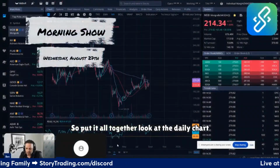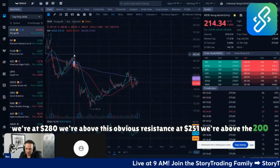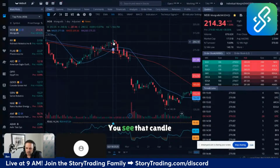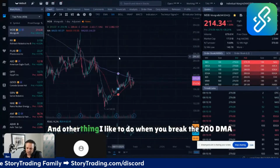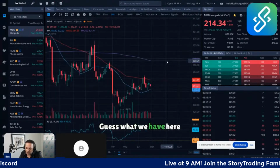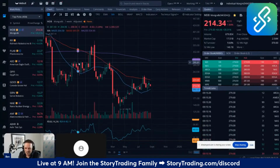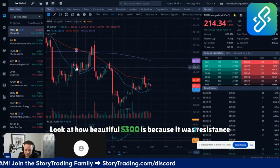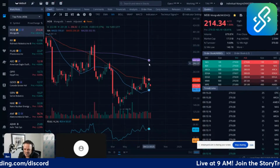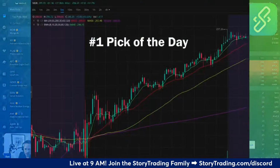So put it all together, look at the daily chart. We're at 280. We're above this obvious resistance at 251. We're above the 200 DMA. And then the next resistance is up here at 300. You see that candle? 299. And the other thing I like to do, when you break the 200 DMA, you move to the weekly chart. Guess what we have here? The 200-week moving average, which is, ooh, look at this. How beautiful, Brett. Look how beautiful 300 is, because it was resistance, resistance, resistance. Boom, broke above it. Resistance is now a magnet. All right? So 300 is your target on MDB.